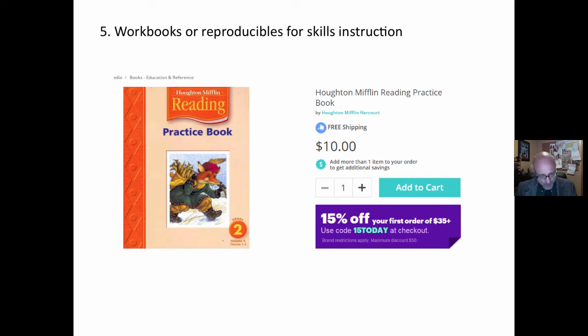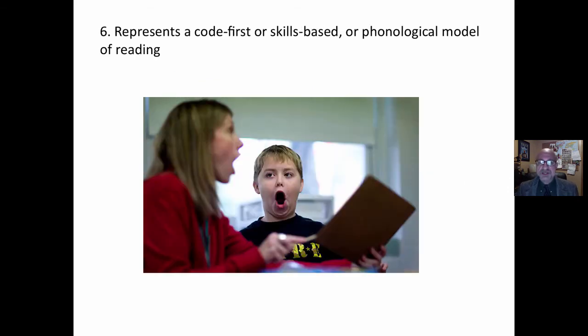It has workbooks or reproducibles used to practice the skills that are taught. Often these are used as seat work to keep students busy while the teacher "instructs" students in small group, and I use that word instruct in quotations. And here's the thing, these are expensive, $10. For $10, I could buy probably two great paperback books that students might actually enjoy. These are $10 a pop for each student every year, one or two books a year.